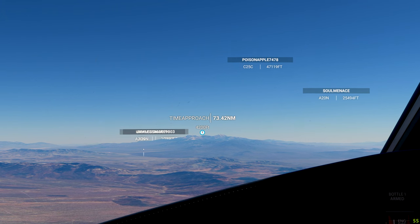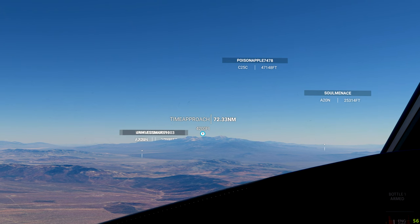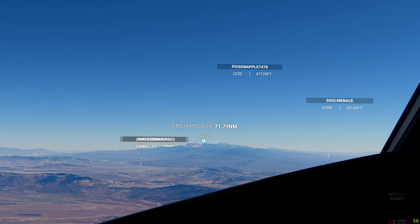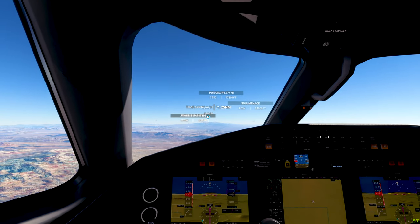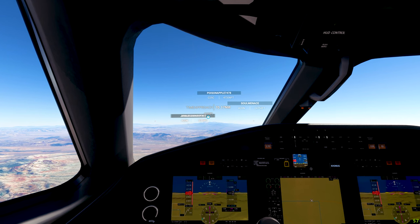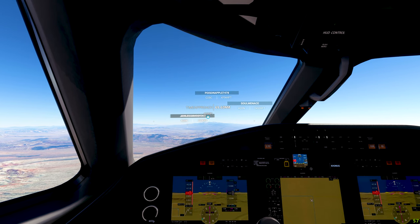I'm also at a flight level of 16,000. Vertical speed of 800 feet per minute. See if that has started climbing yet or not. Yes, it has. Okay. This should be a nice, comfortable climb. Might have to slow down quickly after we pass over the mountain.